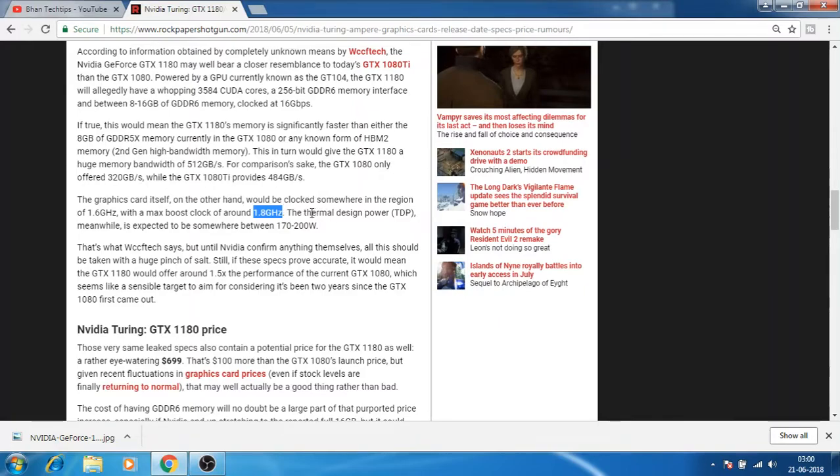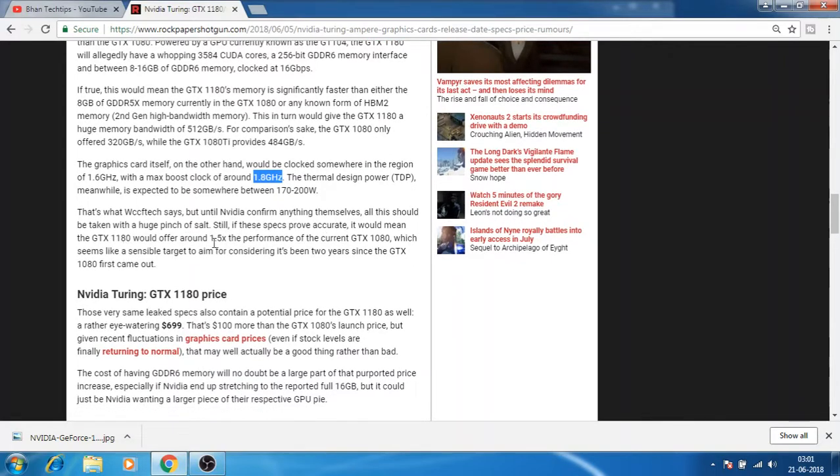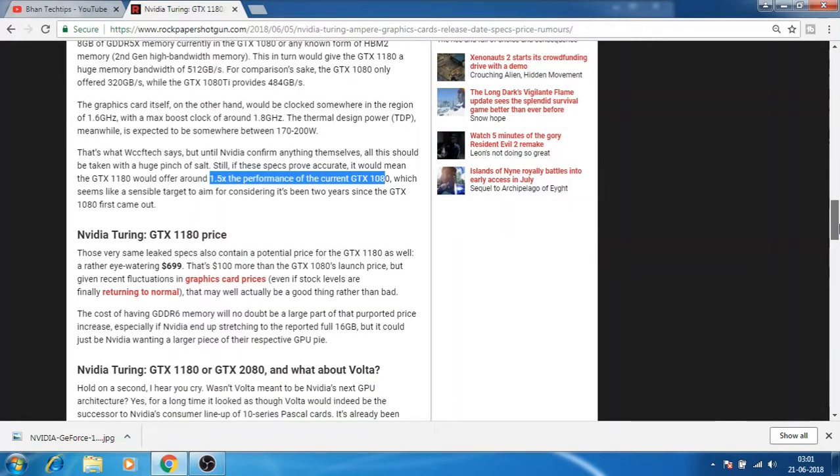The TDP thermal design power would be between 170 to 200 watts, which is something that we would expect from such a high end graphics card. The performance would offer around 1.5 times of current GTX 1080. Okay, this is something that we are expecting, and if I'm not wrong, I saw the same thing, that it would be 1.5 times better than GTX 1080 for the article on 1080 Ti. So don't quote me on this.